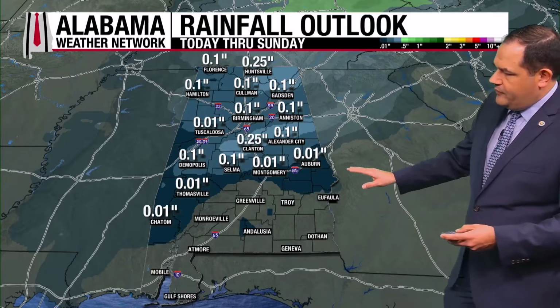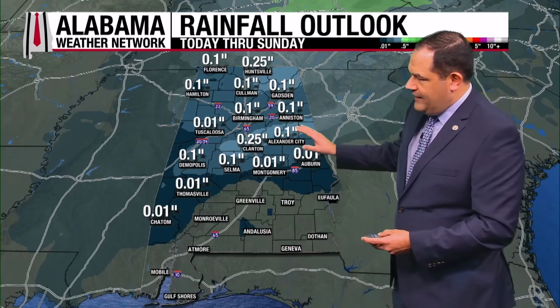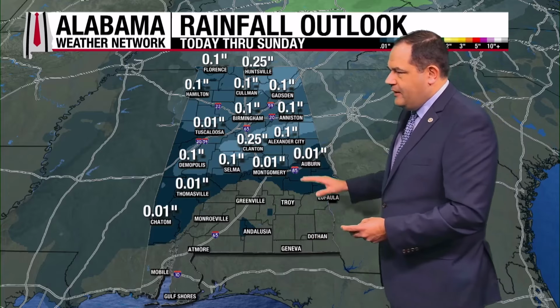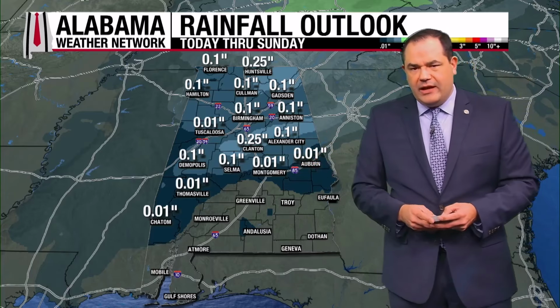Looking at the rainfall outlook, especially the southern part of the state shouldn't get a whole lot at all. And up towards the northern part of the state, could get a quarter of an inch in spots, maybe a little bit more in a few isolated spots, but generally not any sort of big rainmaker expected out of this next system.